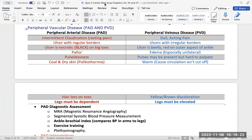That is a big indicator that it's an arterial disease and not a venous, because the big toe will have an ulceration and it will be necrotic or black. Arterial means, if we're having a peripheral arterial disease, that we are occluding or there's a problem with the arteries. So there's a problem with perfusing blood to the rest of the body. If that is the issue, that means they're not getting perfusion properly, so they're going to get necrosis, okay?